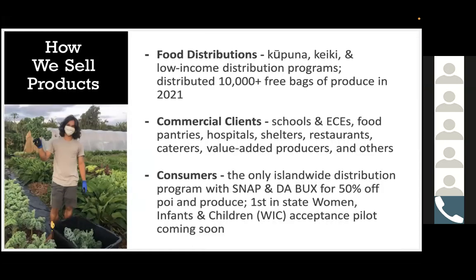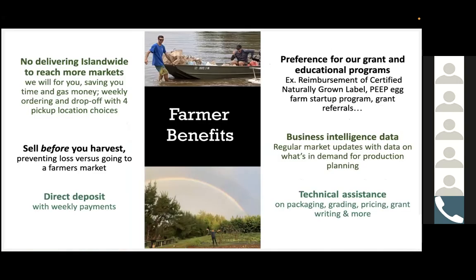And where do we sell them? A lot of it's through food distributions, so Kupuna and Keiki bags. We did over 10,000 bags last year that were distributed to community members in need. We also do all kinds of commercial clients: schools and ECEs and restaurants, and then regular consumers, so residents. And that's on our Thursday program, where we also have SNAP Double Bucks. So those are all exciting ways to feed your community and where the food that we're purchasing actually goes out through.